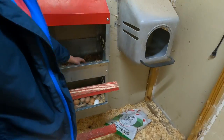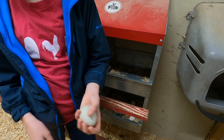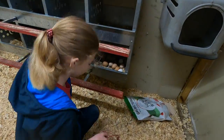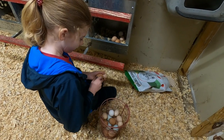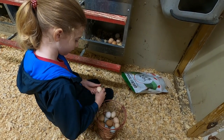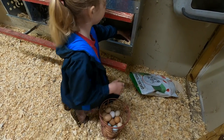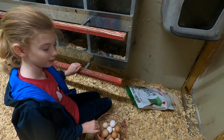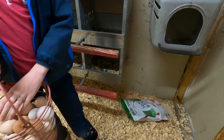20, 21, 22, 23, 24. That's 2 dozen. All right, I see a few more. That's a duck egg. I have been seeing a pair in here. Oh, look, there's another one back there. Maybe that's where I saw her laying. That's a duck egg, too. Let's see, I'm at 24. 25, 26, 27, 28, 29, 30, 31, 32 chicken eggs.